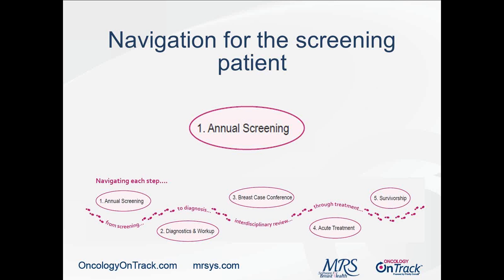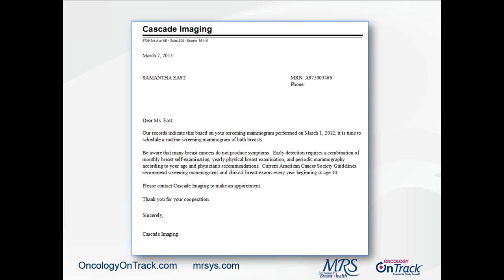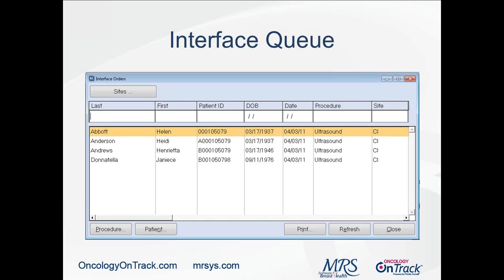This is where the journey begins for our patient with her annual screening mammogram. Now our patient, Mrs. East, has gotten her letter that tells her exactly what to do. It's time for her to return for her annual screening mammogram. This letter was generated based on her mammogram that was performed a little over a year ago. Of course, our patient is compliant. She immediately calls and schedules her appointment. But if she had not, then we could send an additional recall letter from MRS if needed.